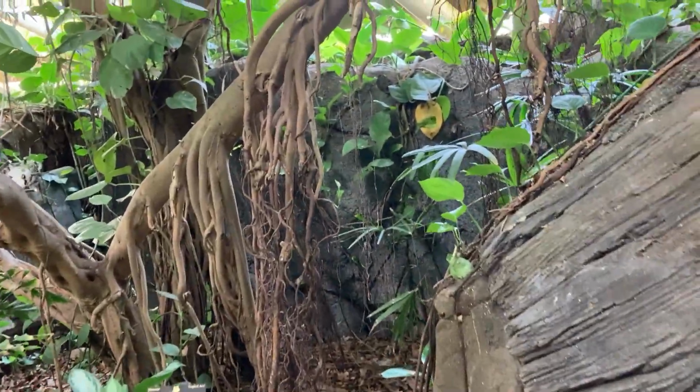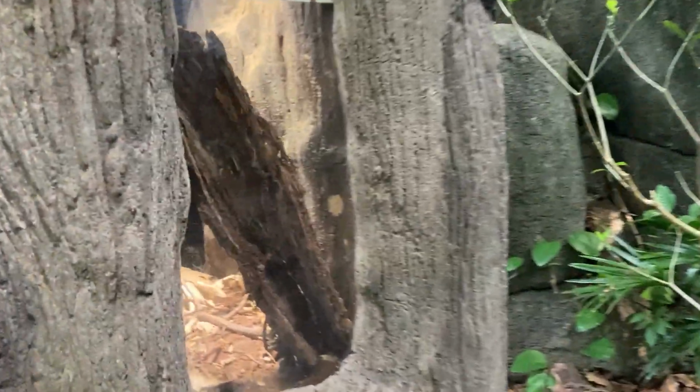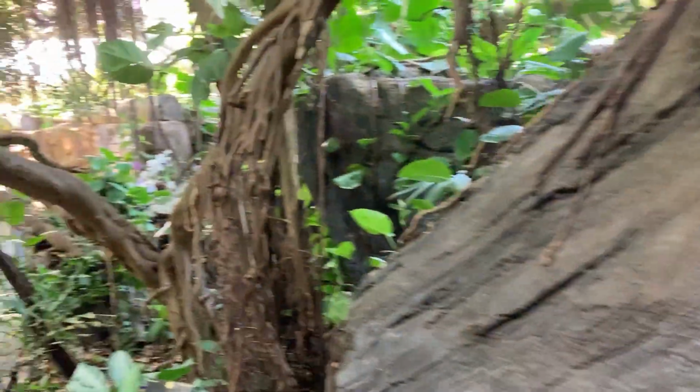Oh, Molly ain't gonna want to look at that. She's not gonna look at that. But there's a spider in there somewhere. Anyway.